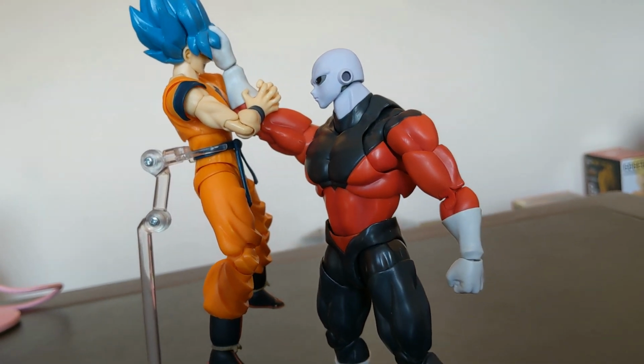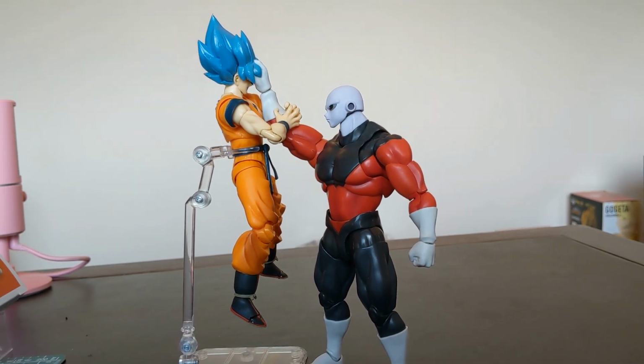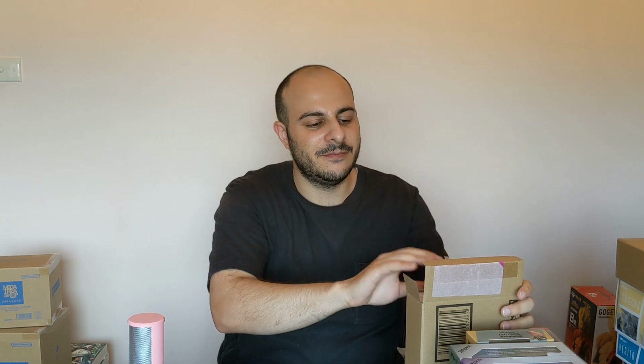Speaking of, I'm really hunting for a full power Jiren, but this one isn't bad either, and they don't do a lot of Jiren figures, and I'd like to have a display of Dragon Ball Z and Super. So I think Jiren was important for that. I'm just going to put him back in his box while we go through more stuff.